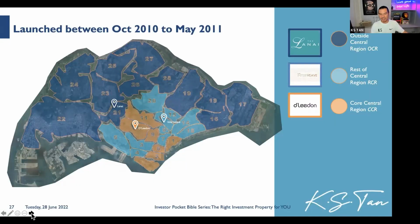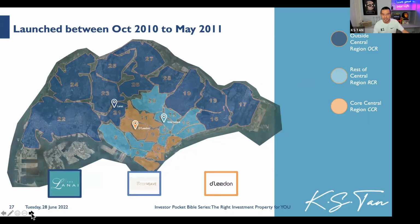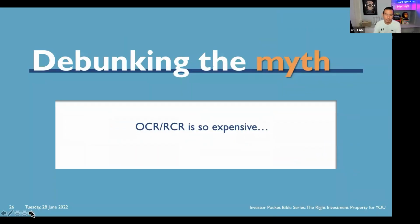If you were to buy Delidian because it's a better location compared to the other two products, in terms of price as well, they are very close. How does it look? So we're going to show you the performance of whether it makes sense. CCR prevails because the PSF are almost the same as RCR and also OCR. So debunking the myth over here: is OCR and RCR so expensive? Okay, might as well buy CCR, correct? Does CCR, given this instance, because they are about the same price, make more money? Okay, just because of its location.